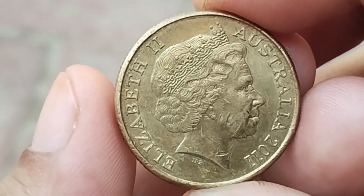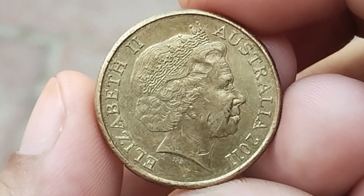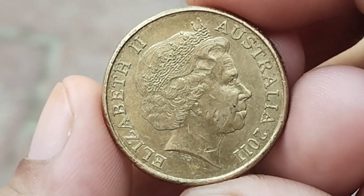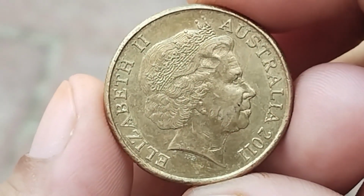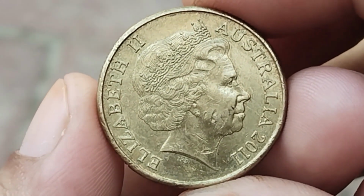The coin features an iconic design. On the obverse, we have the portrait of Queen Elizabeth II, designed by Ian Rank-Broadley, a design that's instantly recognisable across Commonwealth countries. The reverse of the coin displays Australia's famous kangaroo, designed by Stuart Devlin, one of the most respected coin designers in the world.